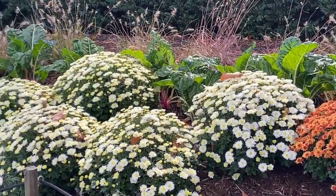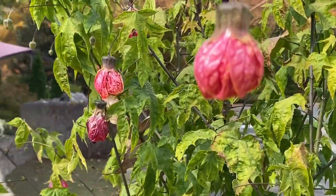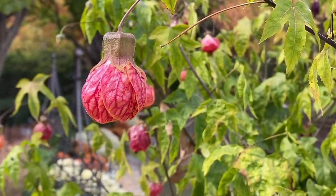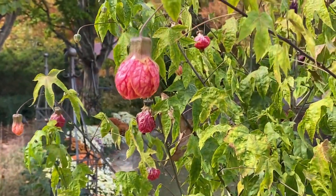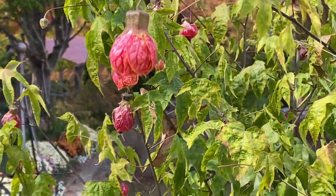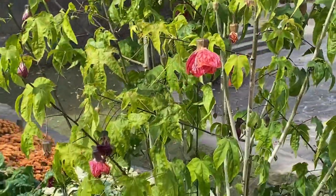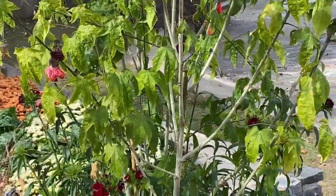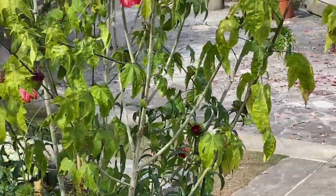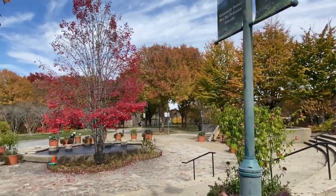I'm trying to catch that butterfly, but it just went away. Just went by this plant. It looks like a little Christmas ornament just hanging on this tree. I don't know, it looks like some kind of a hardy hibiscus maybe. Let's see a name. And just see all the beautiful fall colors here.